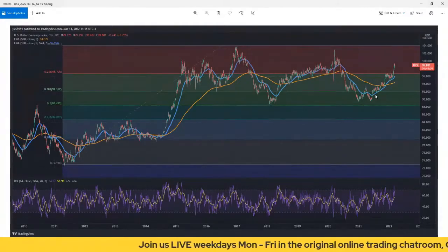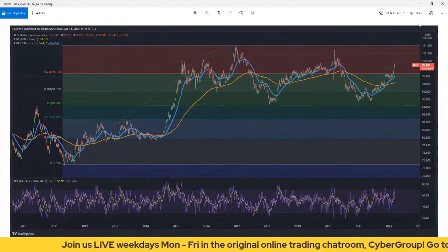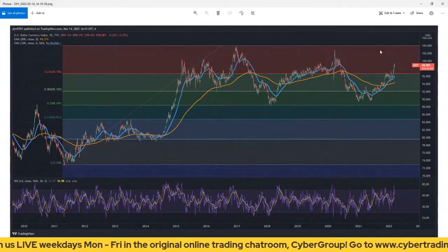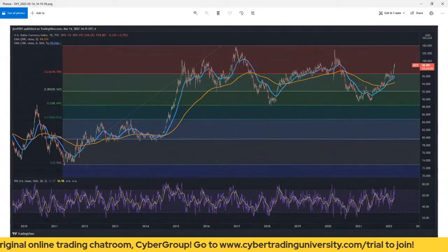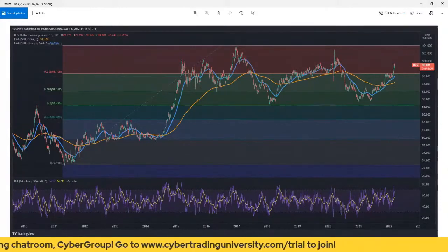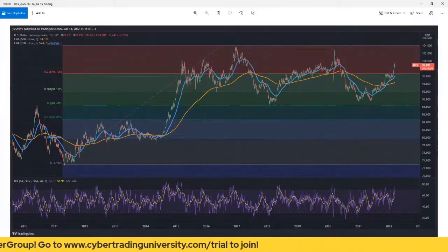So if we happen to see a bigger push over time on the US dollar index, which does seem likely, that could be some extra trouble altogether for the S&P. That could be some extra trouble altogether for Bitcoin. So that's something else that I'm keeping an extra careful eye on.